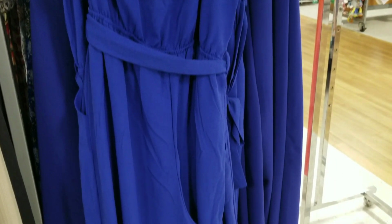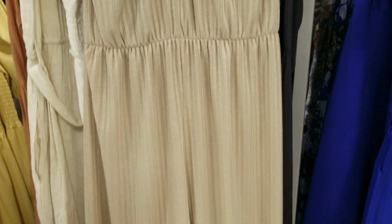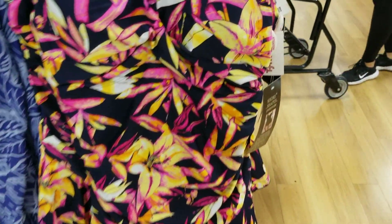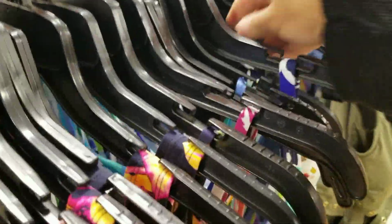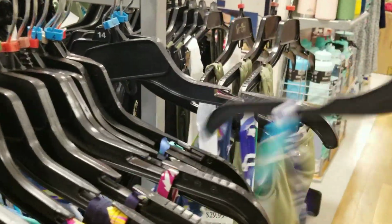This is a nice jumpsuit. Kind of hard to see. Bathing suits. Let's see what else they have in here. There's so much stuff on the hanger, oh my gosh.